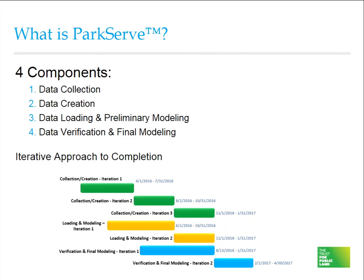So there are 4 components to building this database, and I'll go into more depth in the coming slides about each of those. We do have and have selected an iterative approach to do this rather massive data collection. We've divided the 14,000 plus places into 6 quarterly collection efforts. Each collection effort has about 2,500 places in it. And then as we complete each of these collection efforts and fully implement each workflow, the next iteration begins.